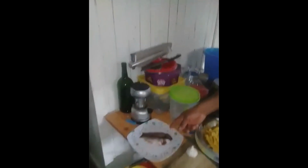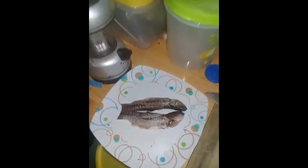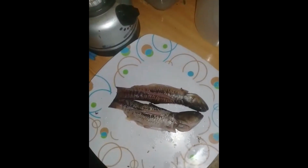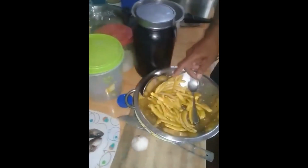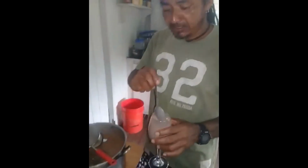We even caught two yarrow while we were at it. So what we're going to be having is fried yarrow. We've got some half-ripe plantains here, already fried. We've got the peas pressure cooking, and then we're going to do a thing. When we get ready to put the cook-up on, we'll show you how we do the cook-up with the acai milk. So we'll get back to you while I feed my face with this.